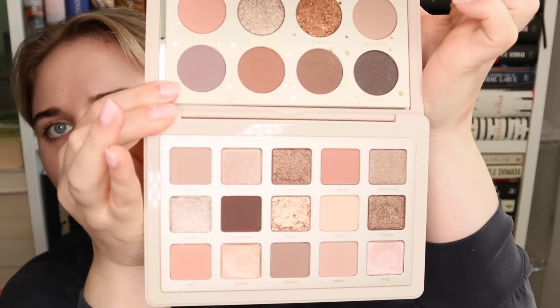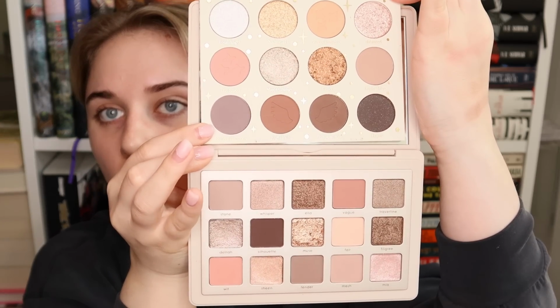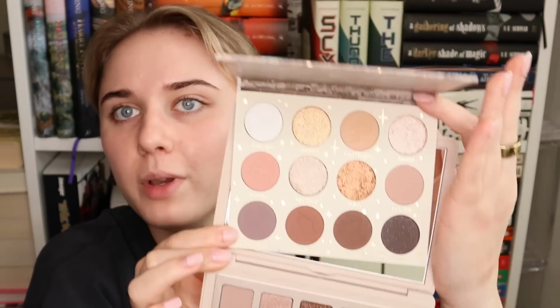Let me just put these like that. I hope I don't drop any of it. There we go. That looks kind of similar to me. You're getting less shades with the Colourpop, but it's definitely a lower price tag as well. And the Colourpop formula has always been something that I really enjoyed personally.